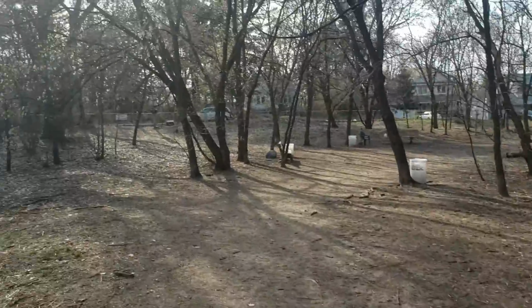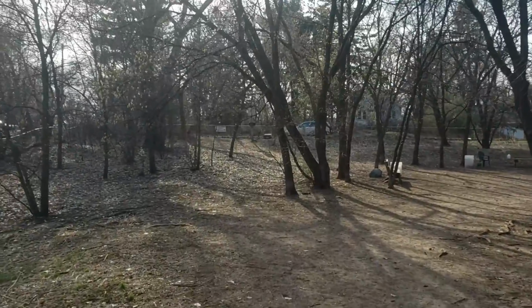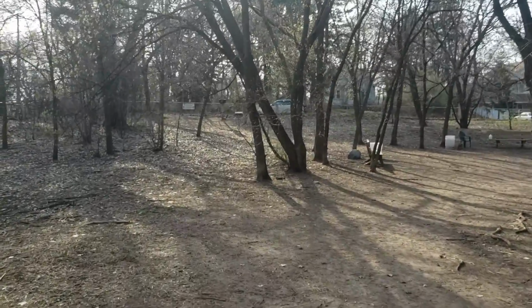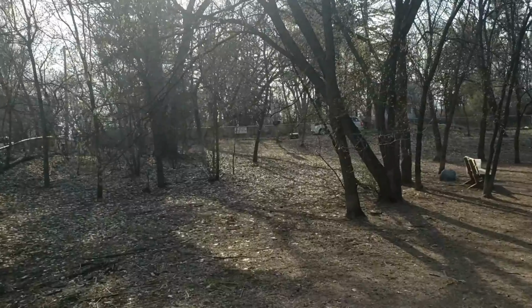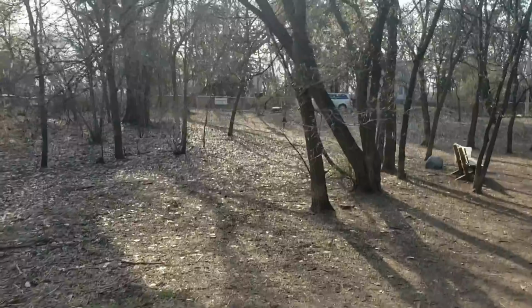This is kind of a second clearing area. There's another gate to get in over on that side over there. I can't see it because it's behind a tree. But the gates here are kind of like airlocks. You have to close one and then you can open the other one.